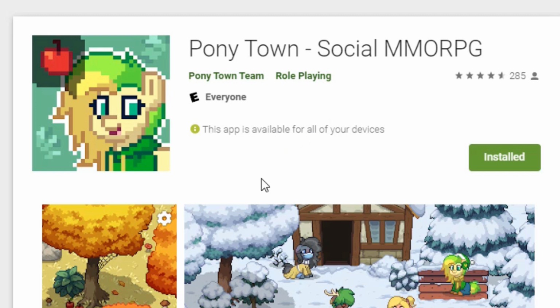But if you play the Ponytown game and there's no ads, then you're playing the real game, because Ponytown will never have ads in it. So yeah, look for the little thing that says contains ads. If it's on there, it's fake. If it's not on there, it's real, such as this one.